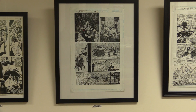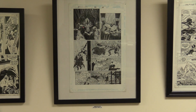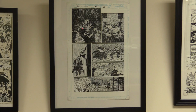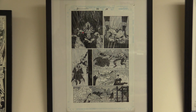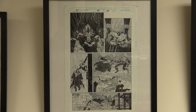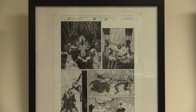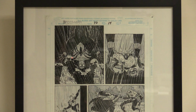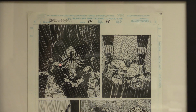Here we have a really nice Spider-Man page from Spider-Man number 70, 1990. Note, it's not the Amazing Spider-Man because it's a new numbering. It's Spider-Man, and this is John Romita Jr., John Romita's son. And John Romita was very famous for doing Daredevil and all the Spider-Man issues after Steve Ditko, and his son became a Spider-Man artist also. And this is John Romita Jr. doing Spider-Man number 70, a nice action page. And I do believe that Al Williamson inked this page.